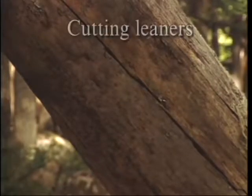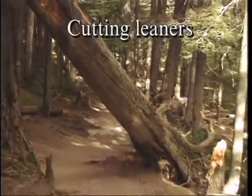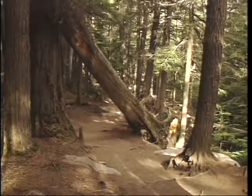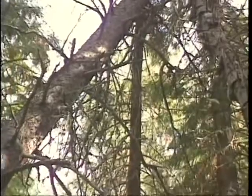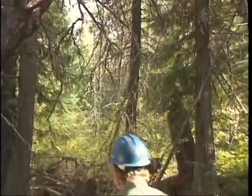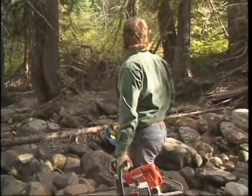Leaners are trees which have not fallen but are leaning across the trail. If the leaning tree is within the trail clearing zone, it should be removed. It's a judgment call whether or not to cut down a leaner outside the clearing zone. Felling a standing or leaning tree, especially one that has hung up in other trees, can be very hazardous. Only highly qualified sawyers should do it.